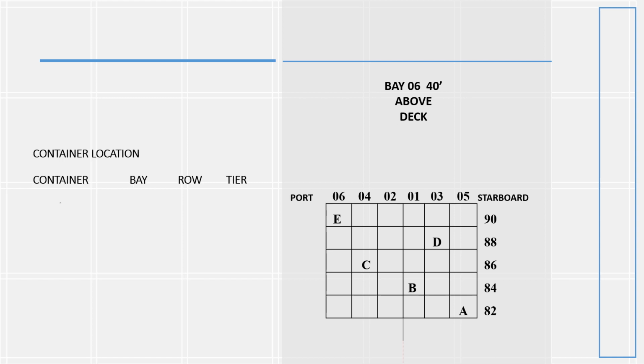Now, using the same 3 coordinates, bay, row, and tier, we are going to identify these containers' position on the deck. Again, containers cannot float, but for this exercise, we will distribute them all over the bay. Here on the hatch cover, and the tiers are counted as we indicated. Now, let us look at container A.